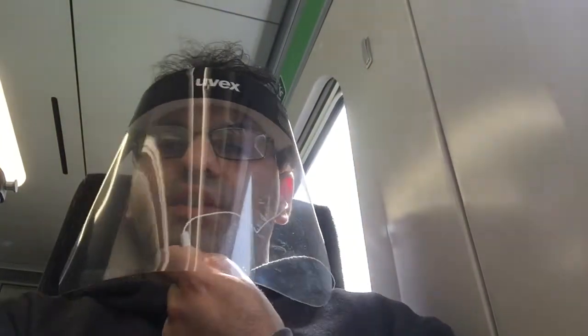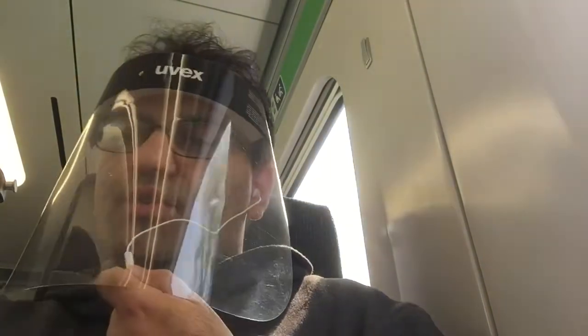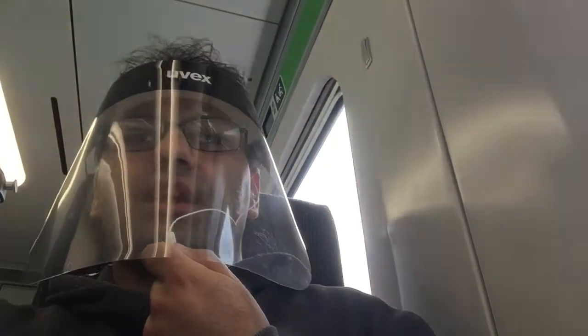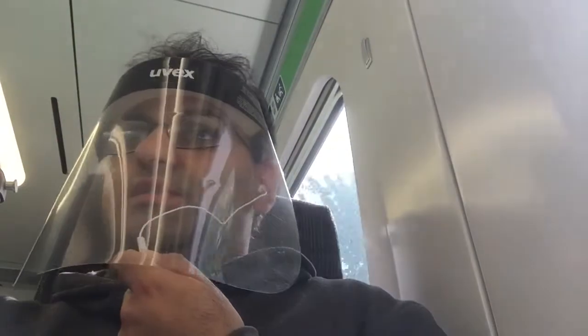Just left Totnes on our way down towards Plymouth. However, because of how late we are, because of that points failure a bit further back up the line, we are going to be terminating at Plymouth. So we're all going to be kicked off the train, and anyone that wants to carry on down towards Cornwall will be given a bit more information a bit closer to the time.